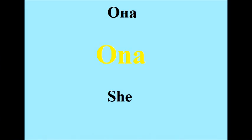I'd like to mention that in Russian we usually write words in one manner and pronounce them in another. Like in this pronoun, она. The first letter is O, but we pronounce it like A. Она. Okay, the next word is it.